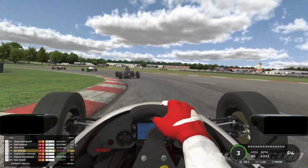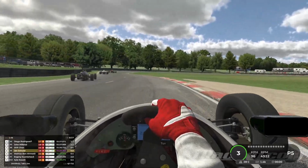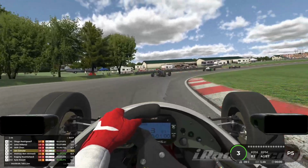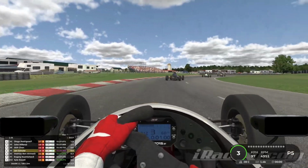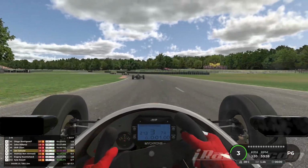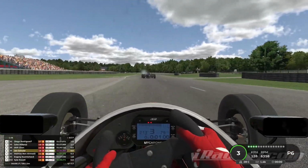So we're taking it into the S's here, and we're just looking to have a really tidy section here to try and gain some of that time we lost back. And as you can see on the bottom left, we're actually nearing the end of this race. It looks like there's only 2 to 3 laps left, so there's not a lot of time. The accident actually happened at a pretty unfortunate time there.